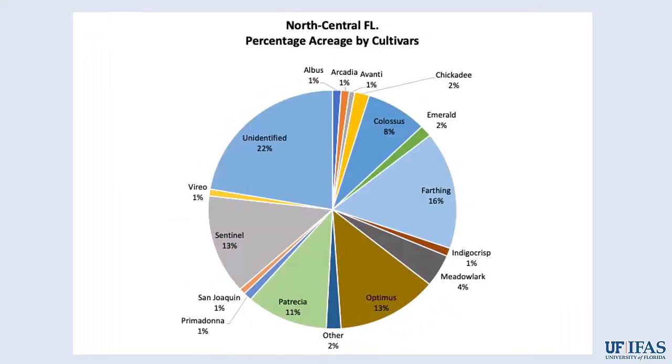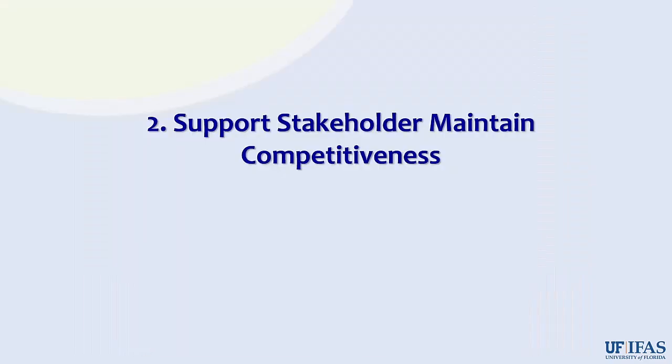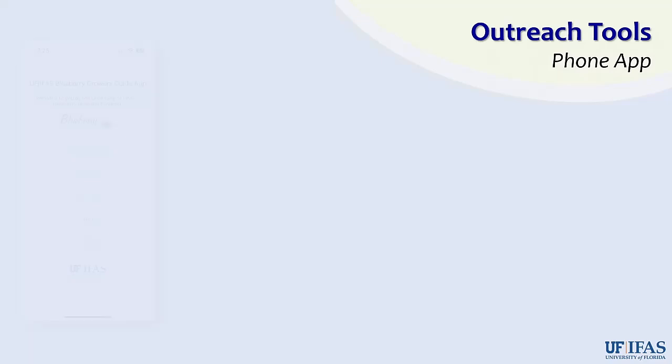It's important because in order for us to make good decisions about what we need to change or what we need to improve, we need to know what we have out there and what is more urgently to be replaced, right? So that's why we carry out all this survey and we look at all this information in order to make decisions about what we need to be working on. The second objective of the program, or the goal, is to support the stakeholders to maintain competitiveness.